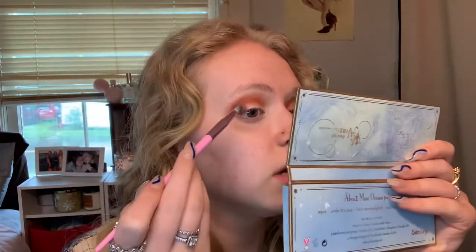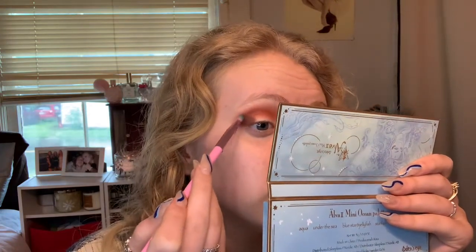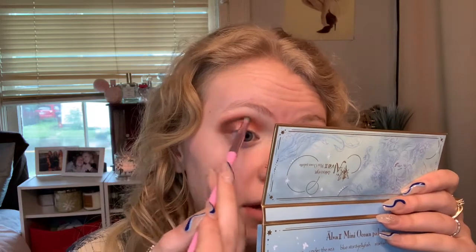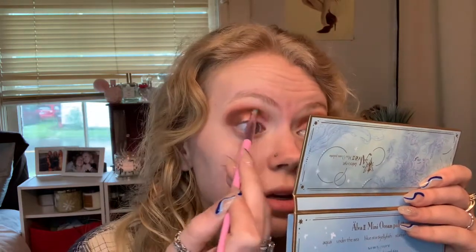This shade also has a little bit of kickback, nothing too crazy. It's once again very, very pigmented, which obviously I want my shadow to be pigmented. I don't want to have to go in like 50 times to build up a shadow. These are pigmented right off the bat.